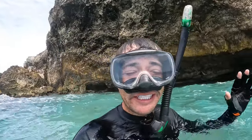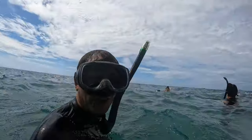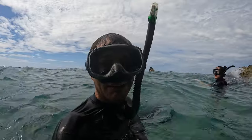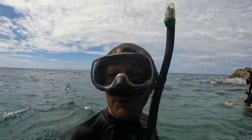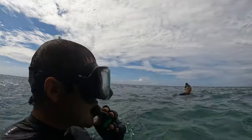Alright, we just made it to our first cave. Haven't been in there yet to check everything out, but hoping to find a lot of marbles here. This is generally a really good spot for both ceramic and glass marbles. This is their first sea glass trip, so pretty excited to have some new friends out here sea glass hunting with me. Hope they find some really good stuff too. So let's check it out.